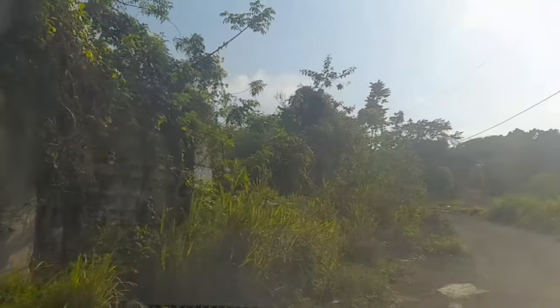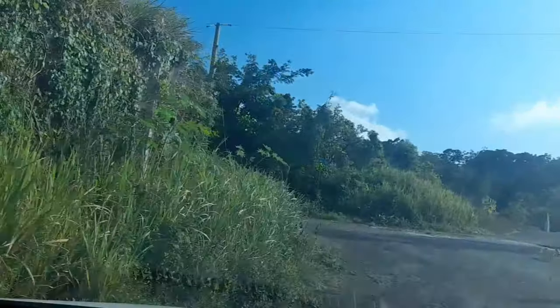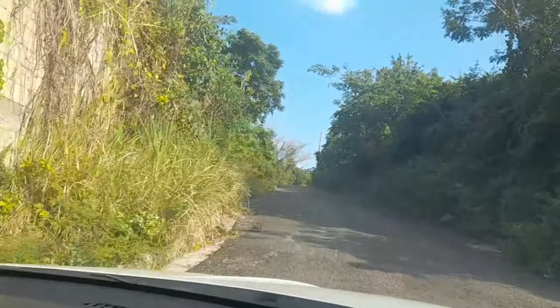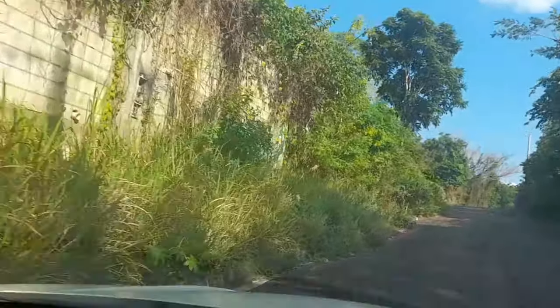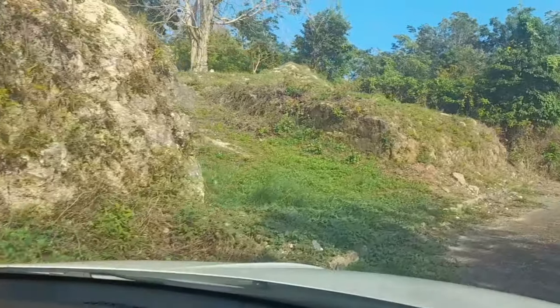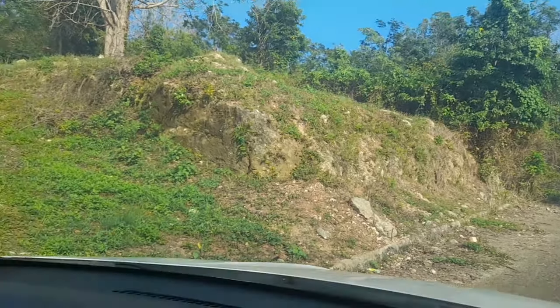Alright, so right here, where you see this wall, this lot here is one of the properties for sale. We're going to turn and go around to the other side. So it's a corner lot. There's another entrance right there. So I'm just gonna park right here. I'll walk up so you can see that. You can see the magnificent views.